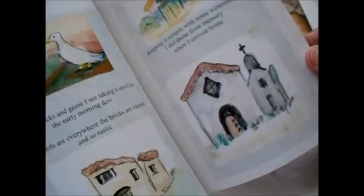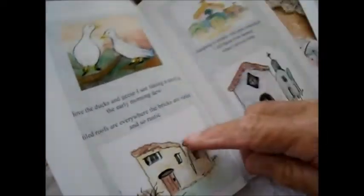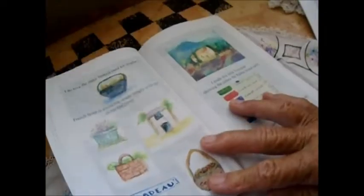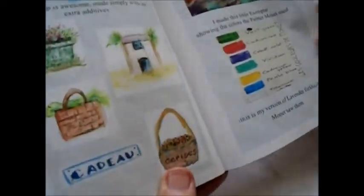Just a few more nice churches and buildings. I love the buildings. I love the terracotta roofs on them. And the brickwork is amazing. And then just baskets of goodies that you can find. There's soap and cherries and flowers and bread and so forth, and vegetables. There'd be a market every morning.